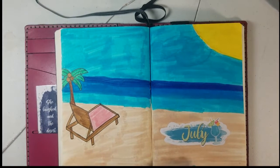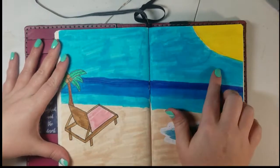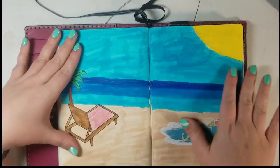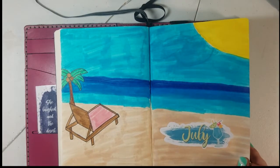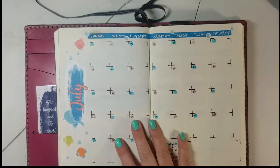So we're done. I really like the way the cover page turned out. I kind of wanted to put some clouds up here, so maybe after we move and I get all my stuff back, I'll try that, because I really wanted to watercolor this whole page, and that just couldn't happen because everything I use to watercolor is packed.